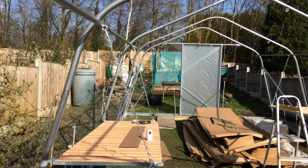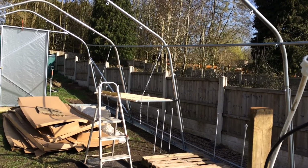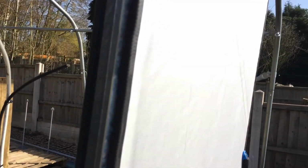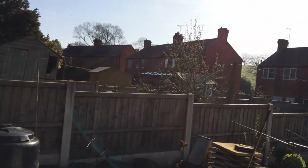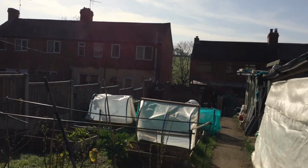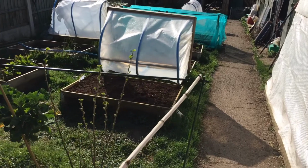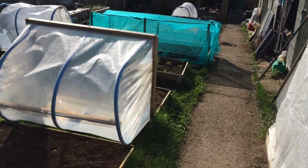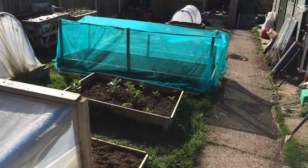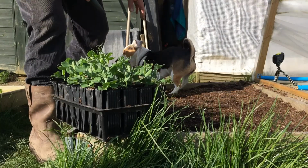But anyway, the main focus today is to get some peas and broad beans in the ground. That's if Midge will leave me alone long enough to do it, but we'll see. Come on.